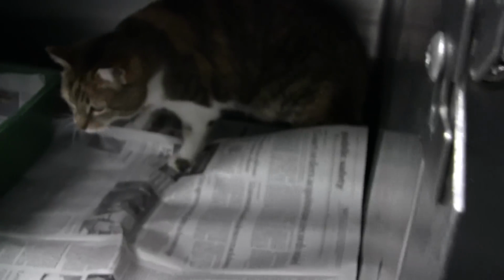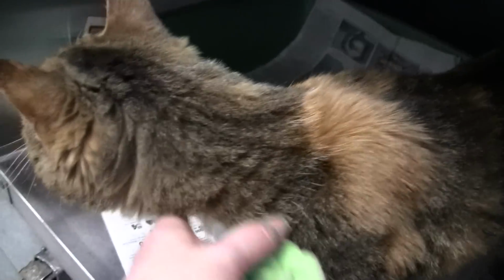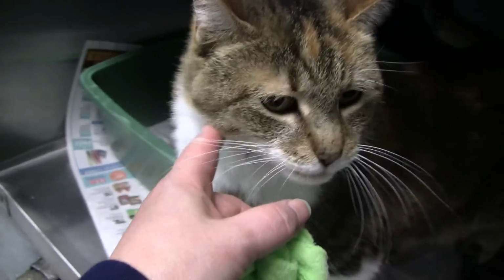This one is a new one. It's a calico girl. You gonna come up in the front? We can see how pretty you are. Come here. Pretty calico girl. She doesn't have a name yet because she just got here.